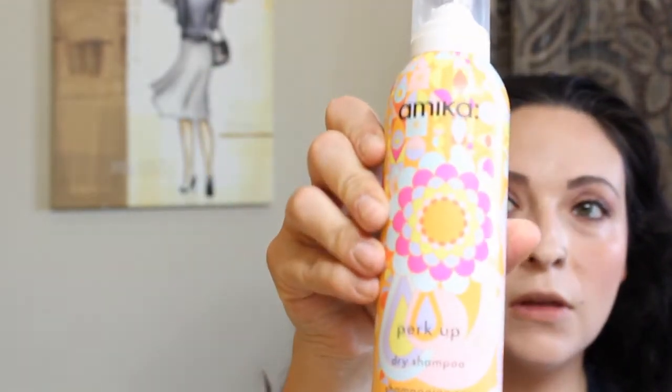So the first thing I'm going to do is use some dry shampoo. This one is by Amika and it's called Perk Up. My sister-in-law actually just got this for me. It smells super good. So I'm just going to spray it to pick up that little bit of oil that's in my hair. I'm pretty sure they have a line for darker hair so that it's not so white on your hair, but I think they were out when she got it. But this one works really well. It combs out really easy, and once you brush it out, it doesn't leave any white in your hair.